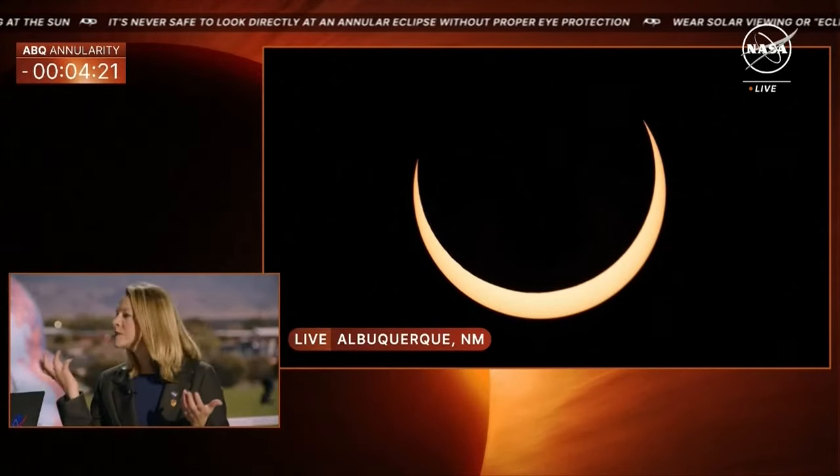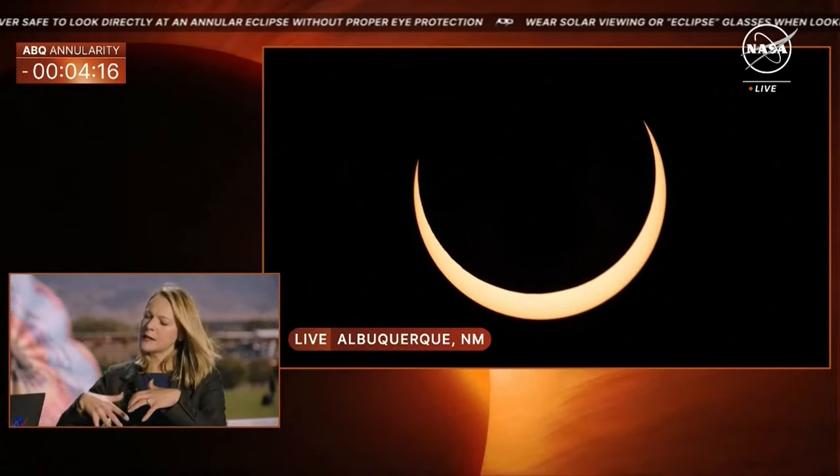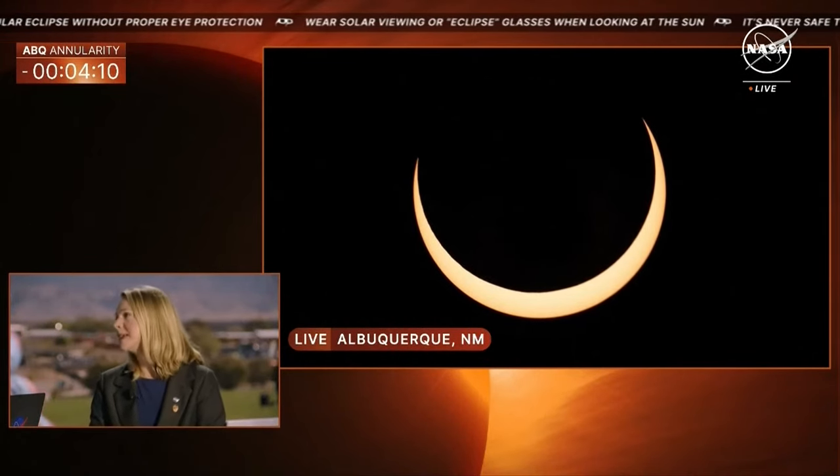Fireplace and it got hundreds of times hotter. Now, we know it has to do with the magnetic fields rooted down in the sun, but we don't know exactly how that energy gets into the corona. So that's one of the things we're really interested in studying.